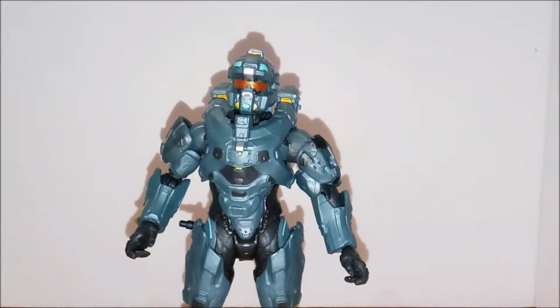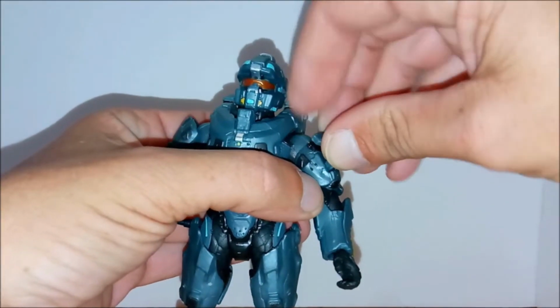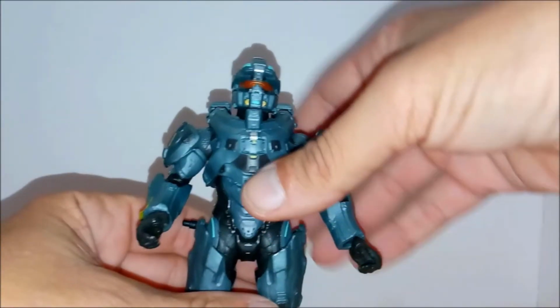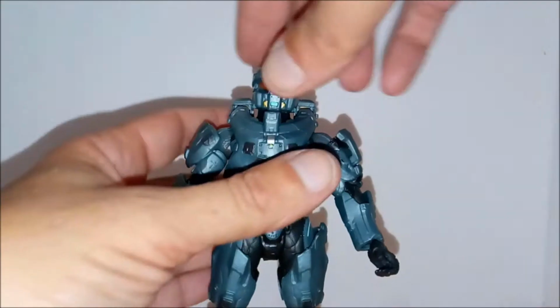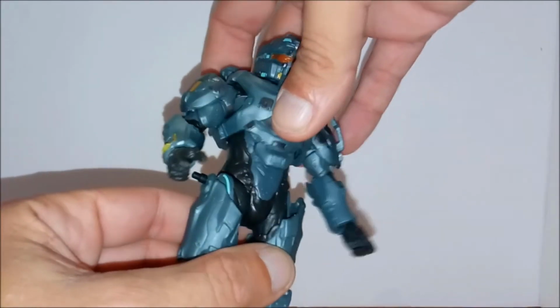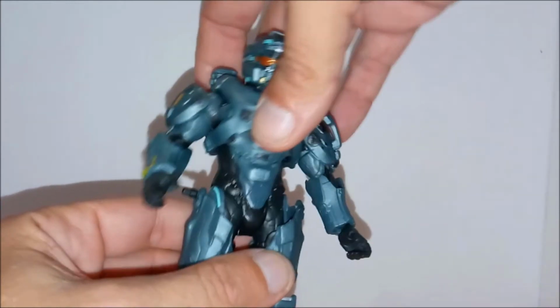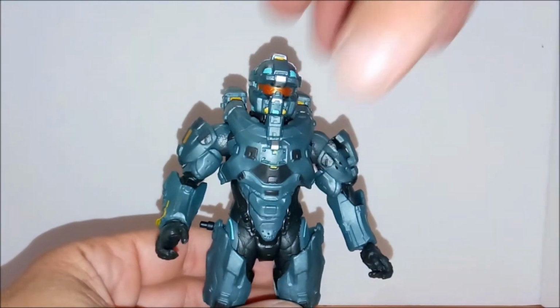I love the sculpt. Just need to work on the articulation, need to work on the weapons, and you need to work on quality control. This should not fall off, and I should not have to run to the local dollar store to get super glue. The articulation, I should not have to. I don't even know what to do about that, but it's got to be fixed. That's just bad. That is horrid.